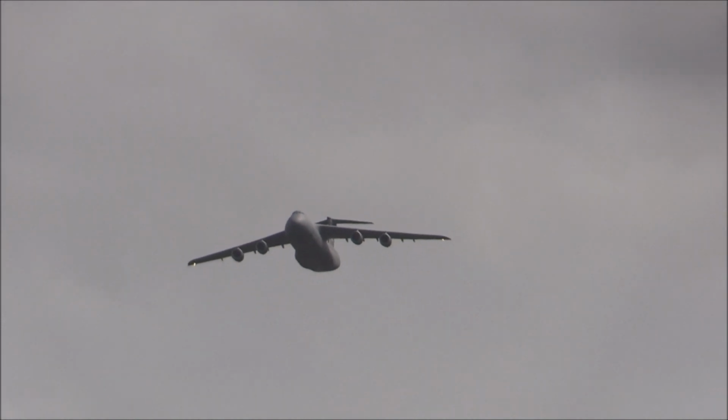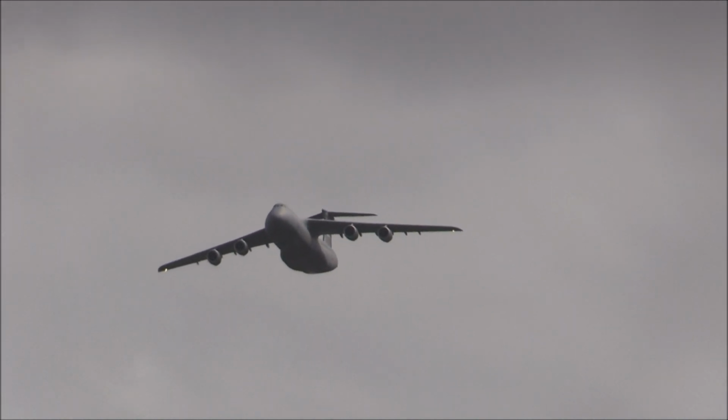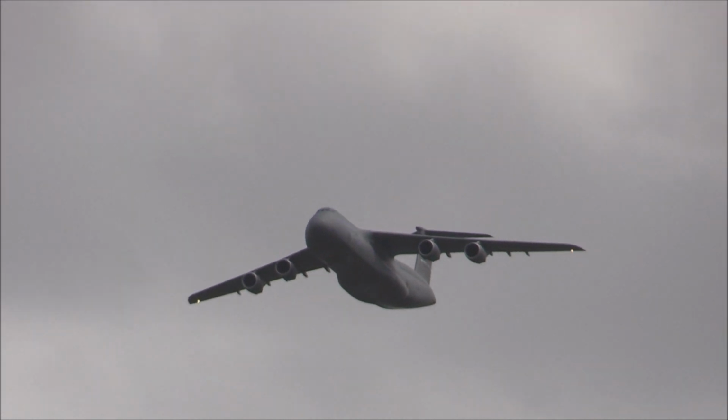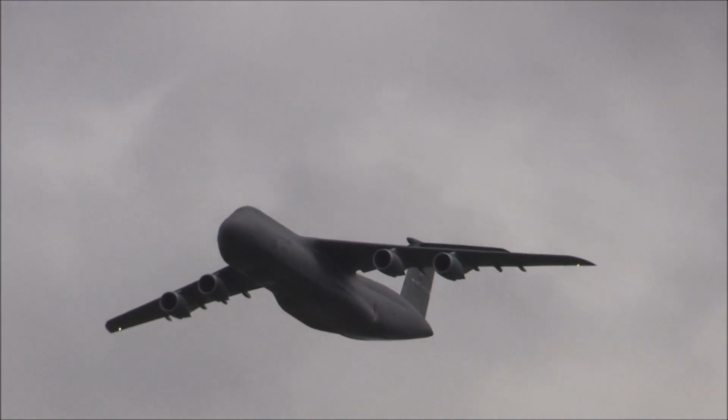Major Clark of Indianapolis, Indiana, studied aviation technology and received his commission from Purdue University. He began his flying career here at Dover, flying the C-5B in 2011. From your right, ladies and gentlemen, the C-5M Super Galaxy.